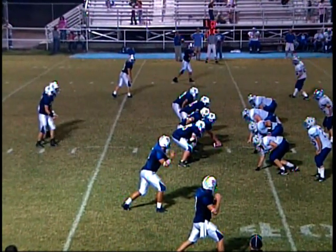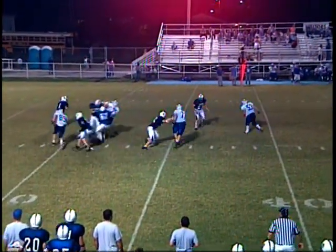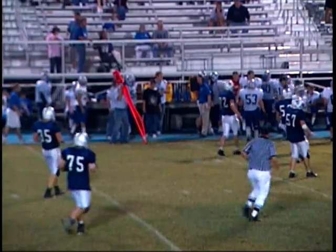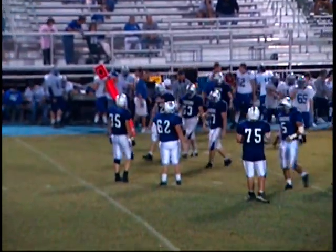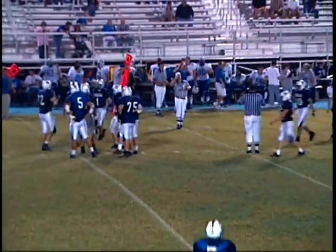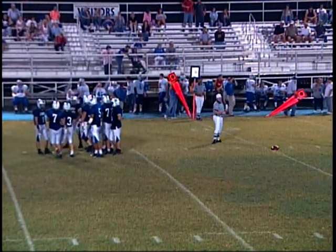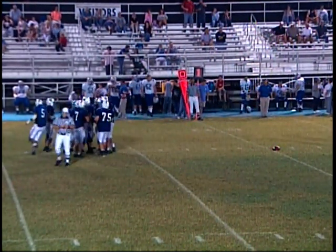2 out to each side. Shotgun for Daniel Pugh. Pugh straight back, sets up, plenty of time. Now he's flushed out to the left. Pugh, he's going to take it and run. Daniel to the 45, steps out of bounds as he crosses the 1st down marker across the way. So that'll be 1st down number 8 in the game now for Paintsville, right at the 50-yard line. So it'll be 1st down and 10 from the 50, a gain of 11 for Pugh.